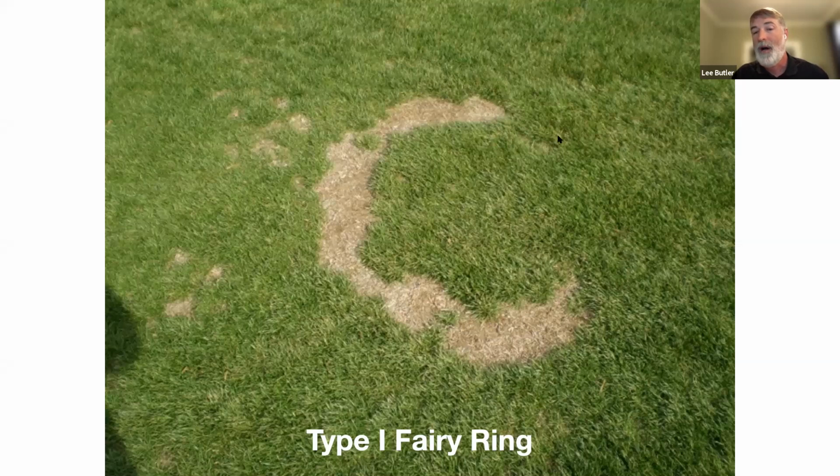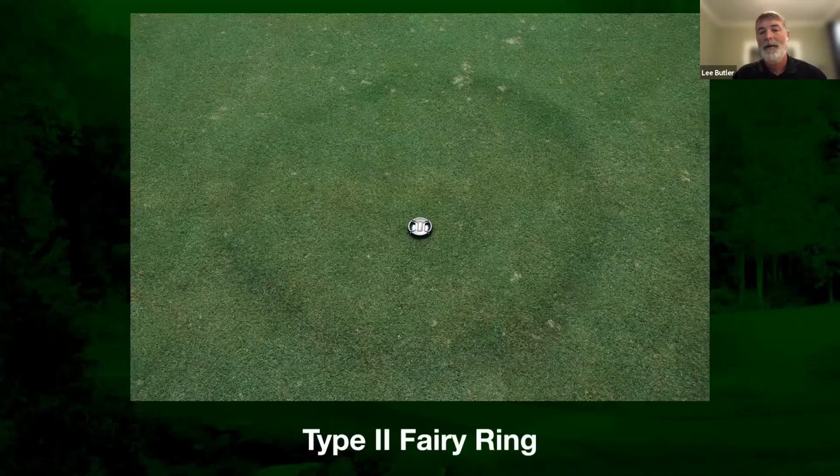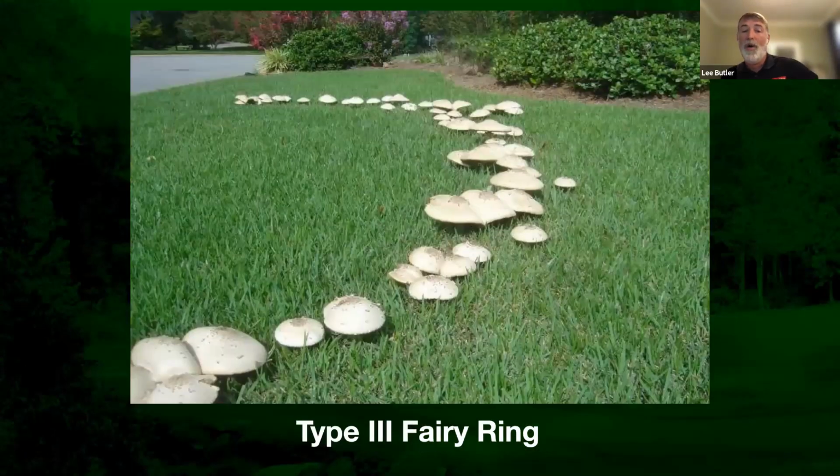And take note that they're not always perfect rings. Sometimes they'll be horseshoe shaped or C shaped or whatever, crescent shaped. But that's the most severe case, right? They'll coalesce together and they'll look like a bunch of rings like this. A lot of times you'll just see the green ring like that, or you'll see an arc of mushrooms like this in a home lawn, right? It can be any combination of all those.